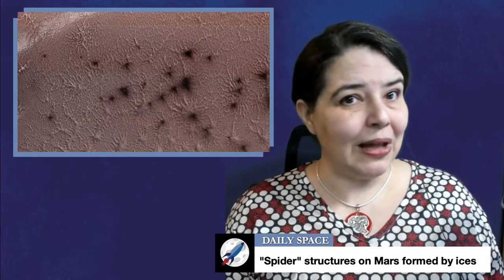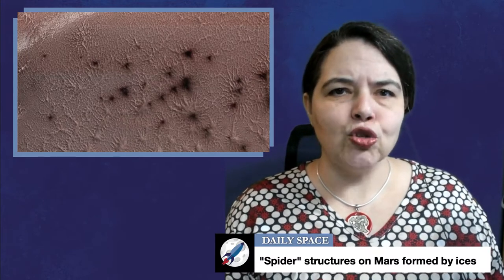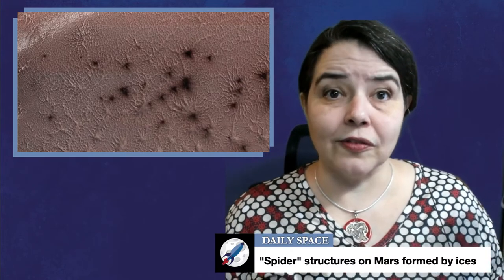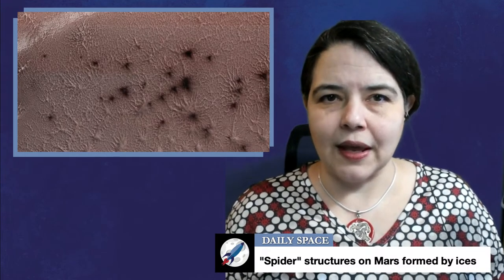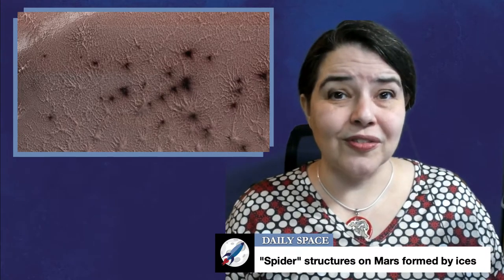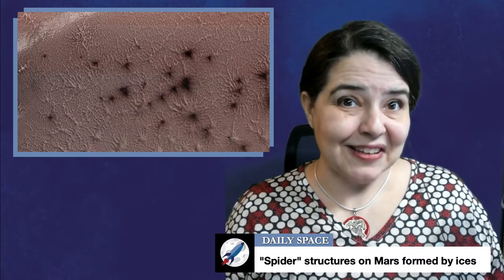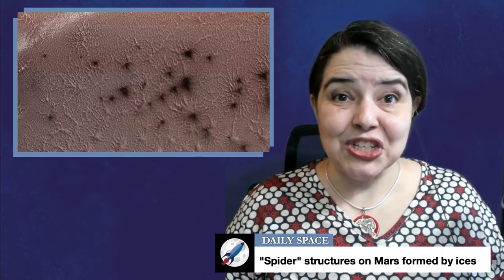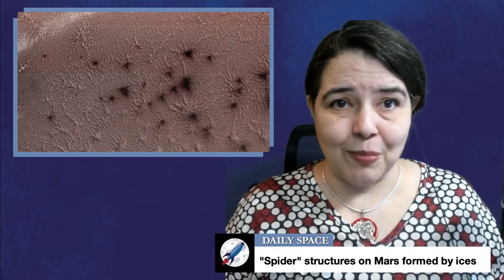Unlike water ice, melting dry ice goes straight from solid to gas, leaving behind a dry void where the ice used to be. Well, the theory that these patterns called Martian spiders are dry ice voids matches what we're seeing in theory. We haven't been able to visit with a rover any of these structures and actually verify our ideas. So, scientists did the next best thing and recreated the formation of these features in a chamber pumped down to the same low temperatures and pressures of Mars.